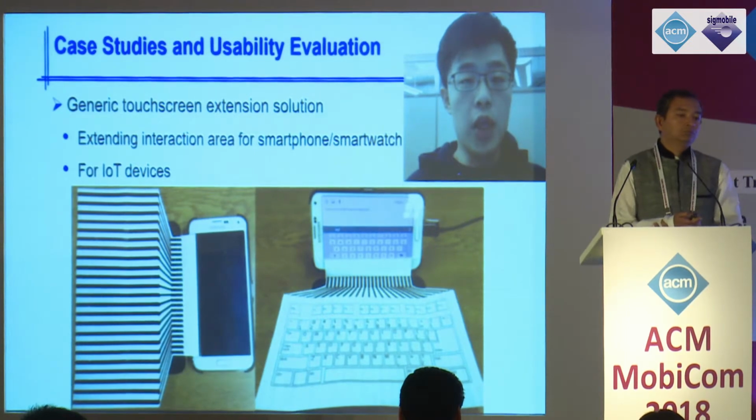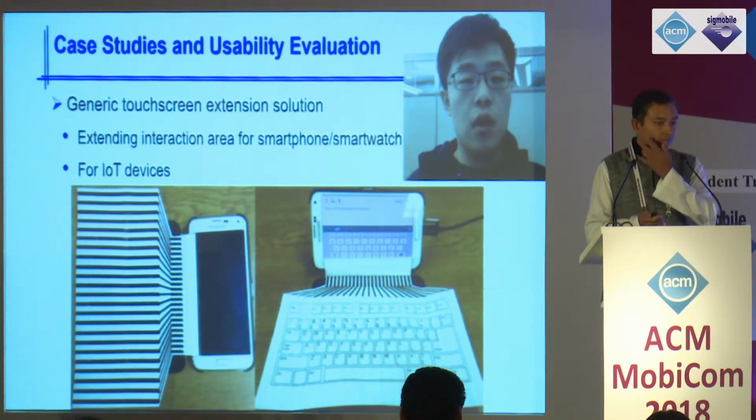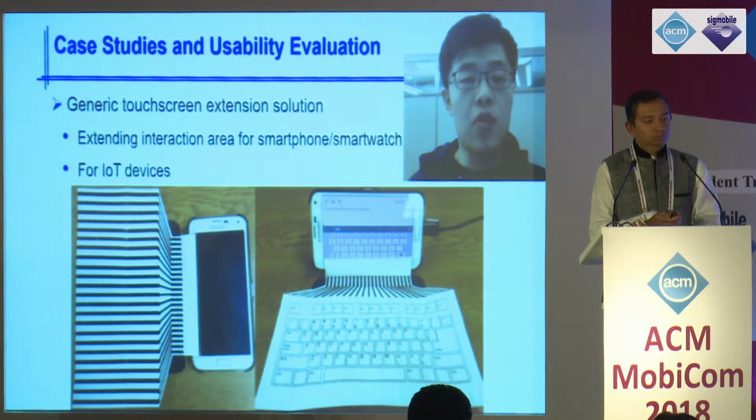Finally, the application enabled by Inkput goes beyond mobile VR. It can serve as a general-purpose solution to extend the interaction area of mobile and IoT devices. For example, it can be used to extend the touchscreen of a smartphone, serving as a paper keyboard. The extension is simply a piece of paper that can be fit into a smartphone case or a screen cover. When not being used, it can also be folded. It also has the potential to serve future IoT devices without large touchscreens, making the interaction much easier due to its flexibility and support for easy customization.